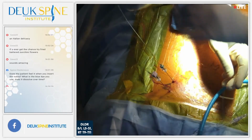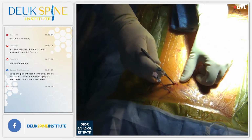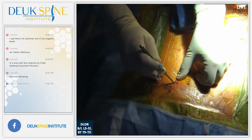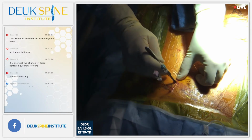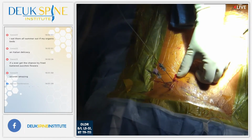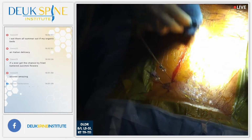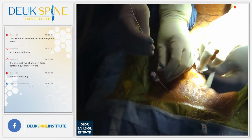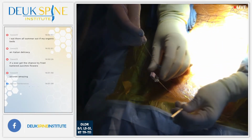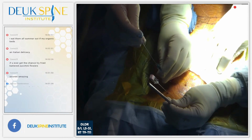But we have now finished the 2 lumbars, and I'm getting ready to start my thoracic. Now, with thoracic, I can use one of 2 scopes. I can use the smaller scope or the bigger scope. Typically, I would use the smaller scope for a smaller disc. But when you've got a big disc, it's okay to use a bigger scope, and it's probably better for the patient.